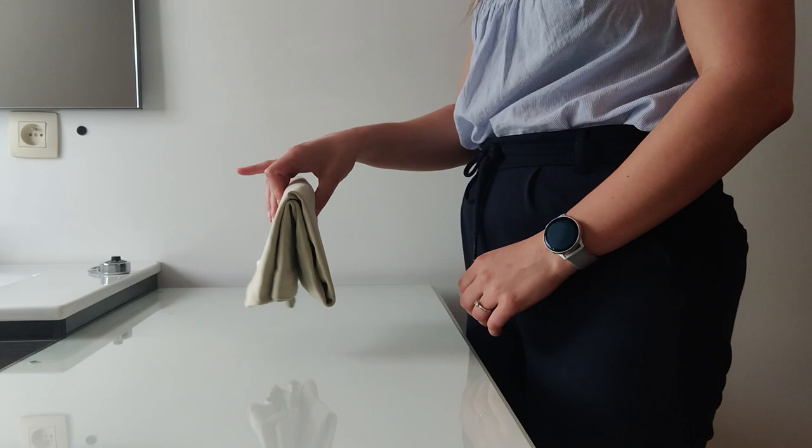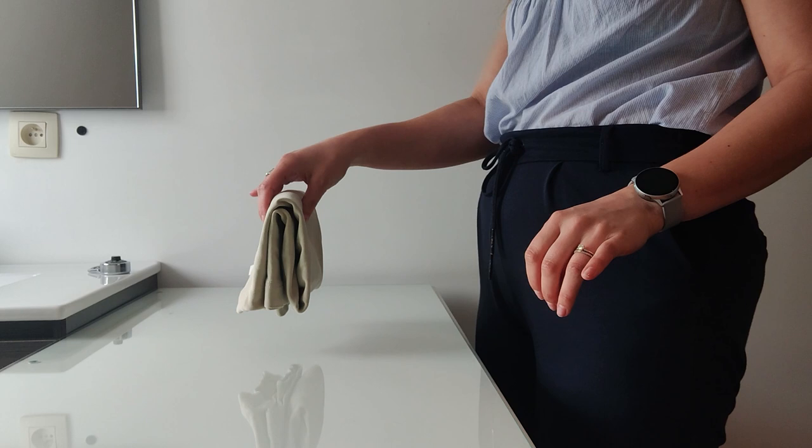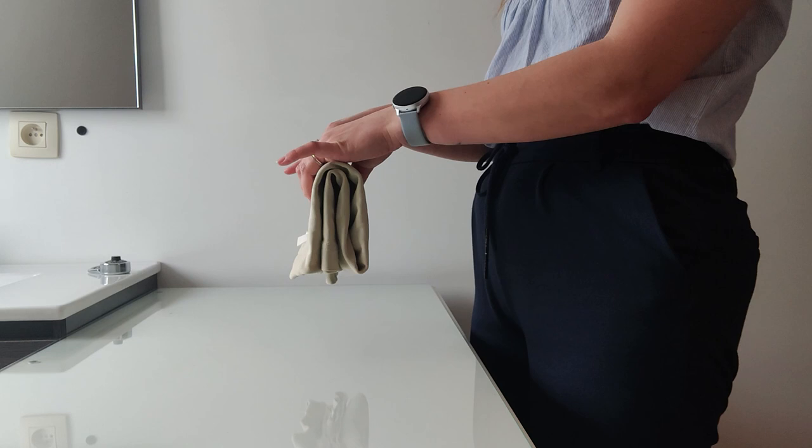And you can put it in a drawer like this and it won't get wrinkled because there is no pressure on the t-shirt. It will just be resting in your closet like this. It is a very gentle way to store your clothing.